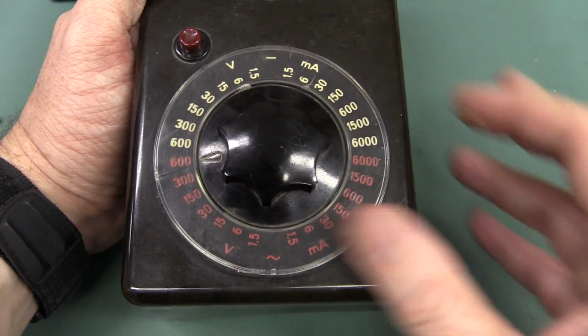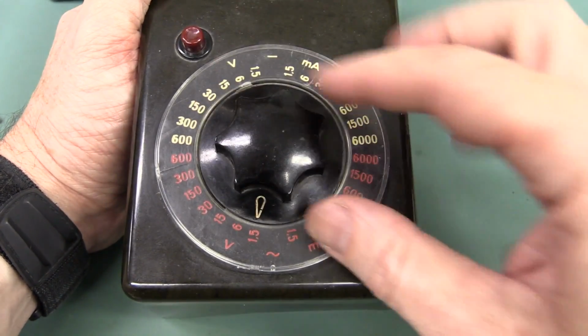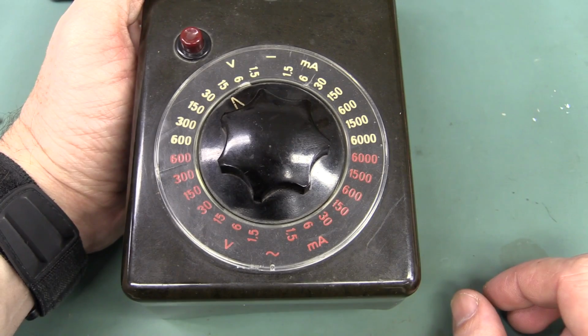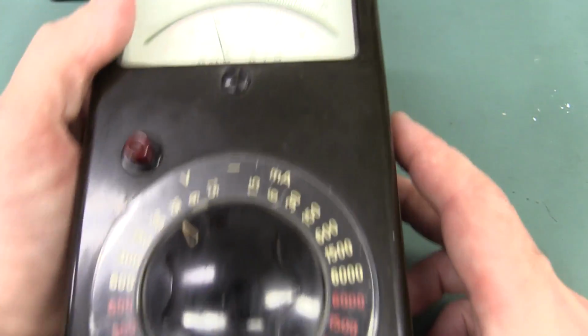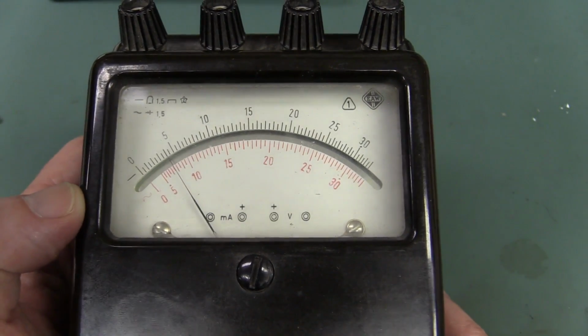But yeah, it goes up to 600 volts maximum, right down to 1.5 volts. So this one's not even a VOM, a volt ohm meter, because it doesn't do ohms. It's a VAM. It's a volt amps meter.